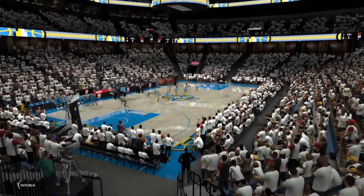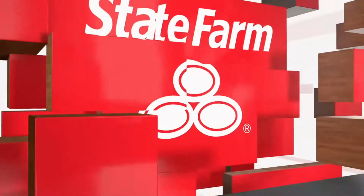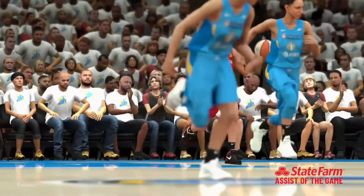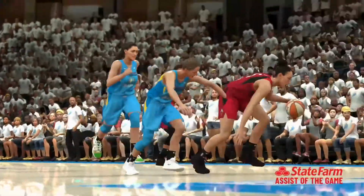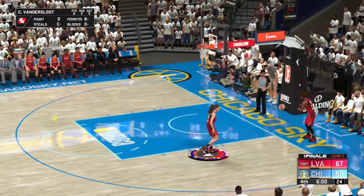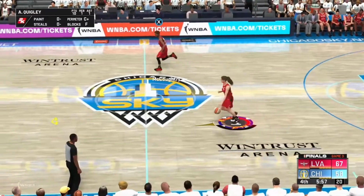And while we have the chance, let's go to our State Farm assist of the game. Slice the D wide open with this feed. They really had no chance to prevent this basket. Yeah, it was a great read of the defensive setup and also wonderful anticipation of the movement of her teammates before the pass.